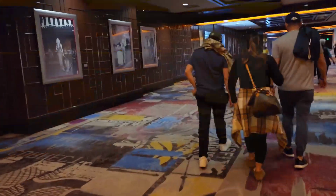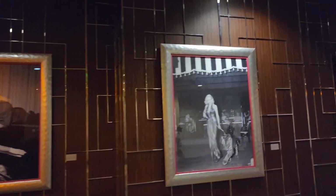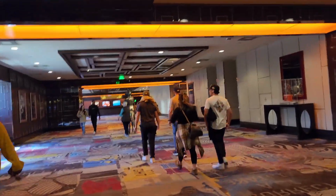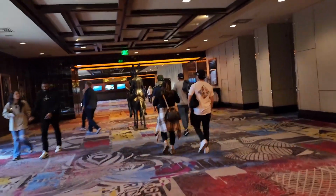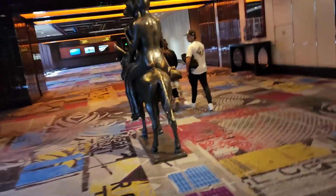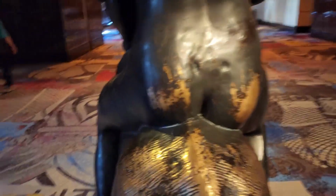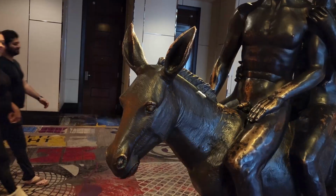We got some classic photos over here. I'm not sure what this statue is. It's kind of freaking me out, guys. What is this statue? It looks like a bunny. And look at the bunny. Okay, look, the bunny has dimples. Boop. Yeah, what's the title? Cause I'm scared.